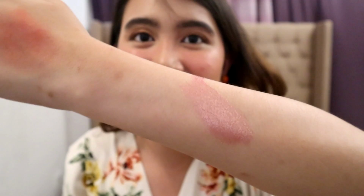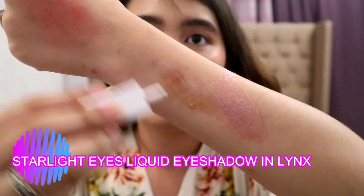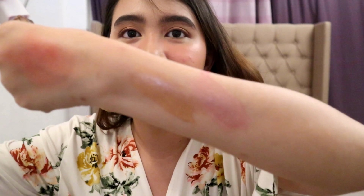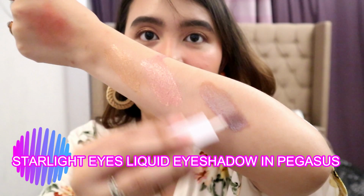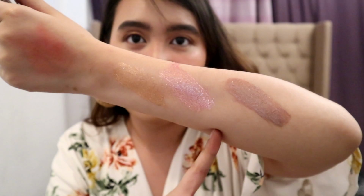Oh, ang ganda! We have Lynx. I'm not sure for the correct pronunciation. Ayan po si Lynx. Ang nice din niya. Sobrang nice and shimmery nila. Wala siyang chunky glitters, which is I super super appreciate. That's Lynx. And lastly is Pegasus. Ayan. Ooh, sobrang perfect nito for night out or kung meron kang ate ng prom. Ang nice. Sobrang pigmented nilang lahat. Pegasus, Cassiopeia, and Lynx.